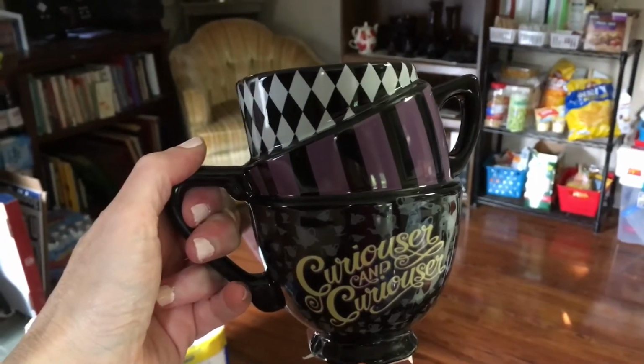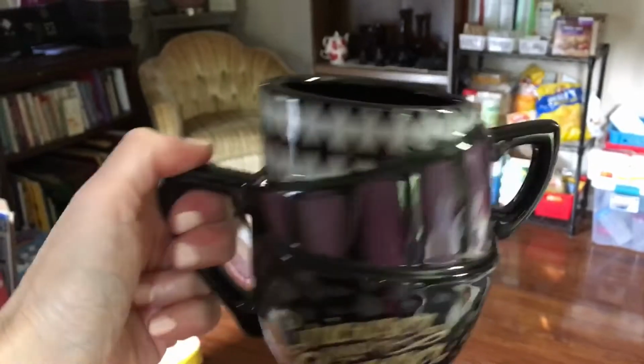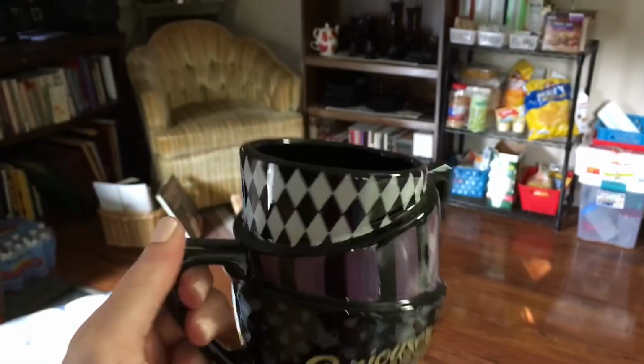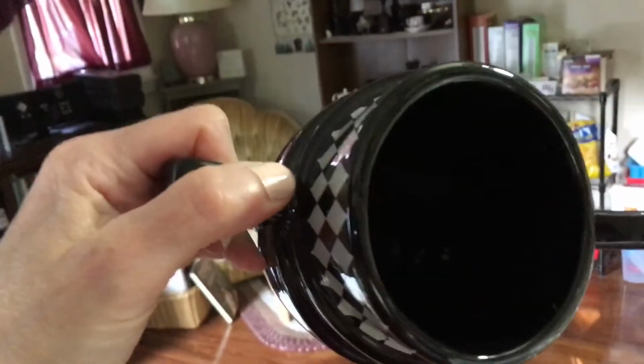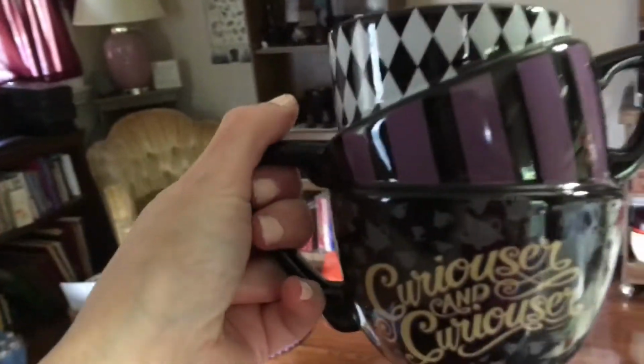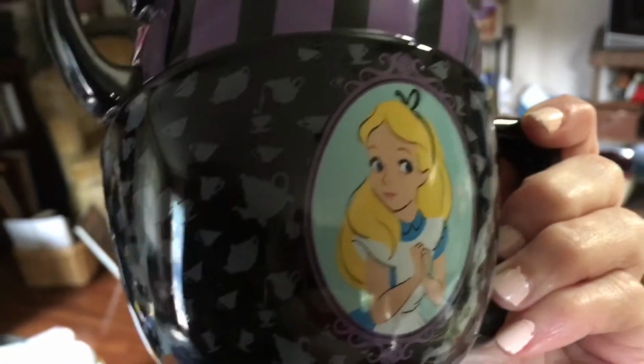I got this at the thrift shop. It says Curiouser and Curiouser, and it looks like three teacups stacked together, kind of willy-nilly. But in there, see, it's just one cup. I liked it. Not as thrilled with the character on the other side, but I'll just ignore that part.